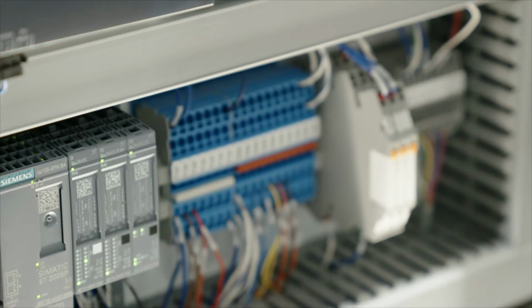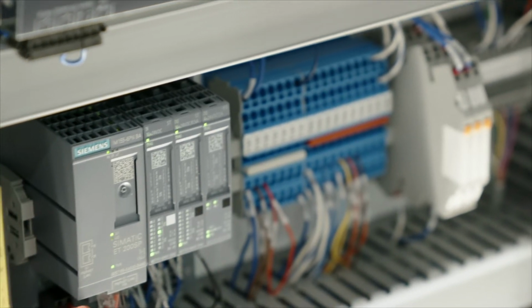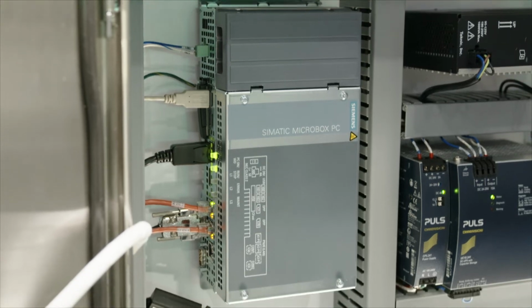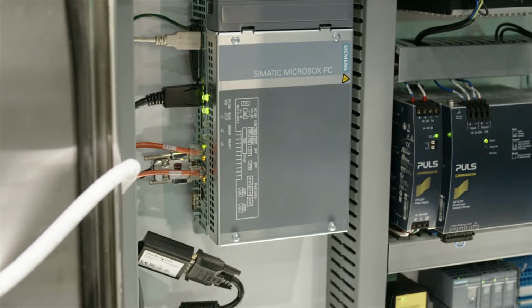So the system's using the Siemens ET200 IO. We also use Siemens Soft PLC running on a Siemens Industrial PC. The benefits of this technology give us a very tight integration between the PC and the PLC.